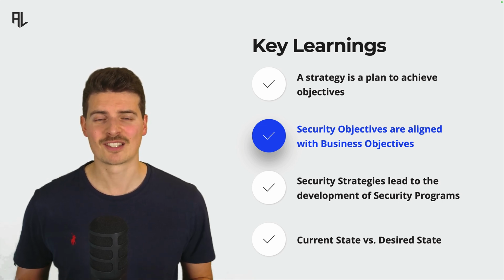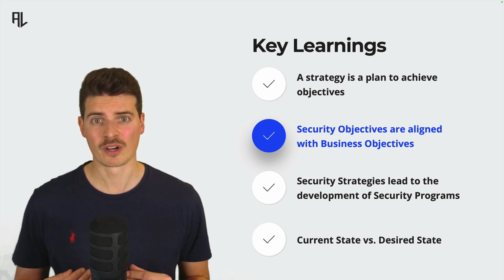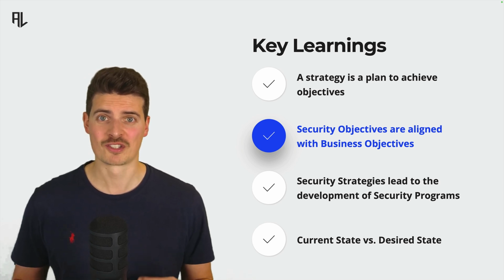And finally, when getting started, begin with analyzing the current state first and then think about where you want to be in the future. That's the current state versus the desired state.